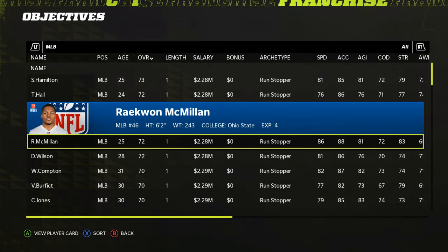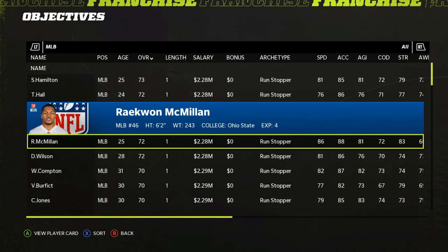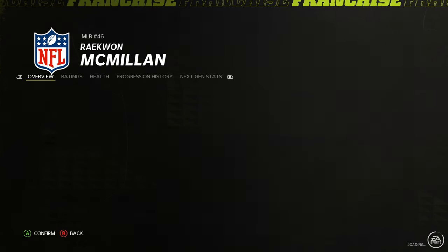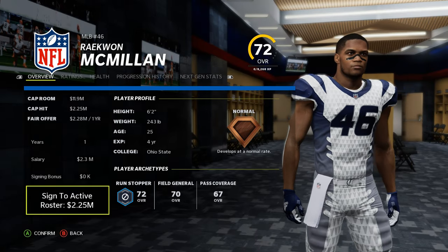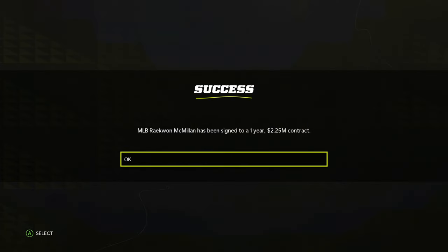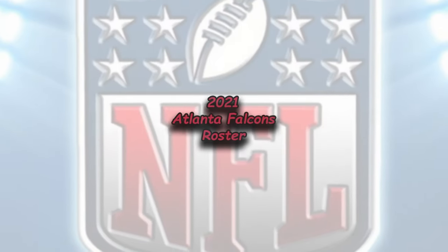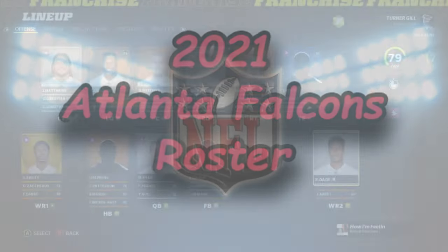And the last position to be filled by Atlanta was middle linebacker. Atlanta wanted a run stopper, and they found 25-year-old Raekwon McMillan. Now, I would think that with his speed and strength, it'll be a good addition to the talent in the middle of the defense. So with that last signing, we have a full roster.